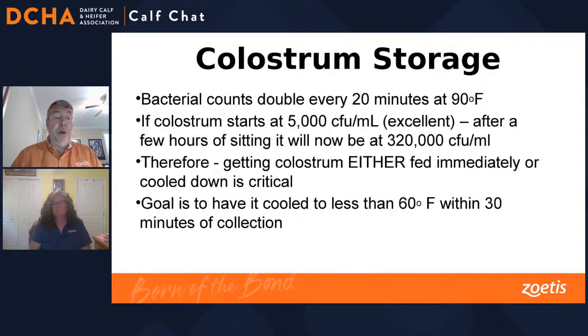So you can start with a good quality product. Everybody's done their job collecting it. But if we don't handle it properly, if I don't get it cooled down, I can have really dirty colostrum really quickly. So either getting it fed immediately or frozen or cooled down quickly is really important. And dairy calf and heifer gold standards are that colostrum should be cooled to less than 60 degrees, which is not going to stop bacterial growth, but it will slow it, within 30 minutes of collection.